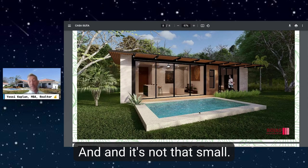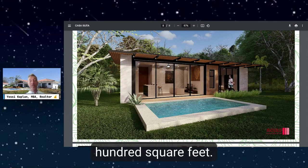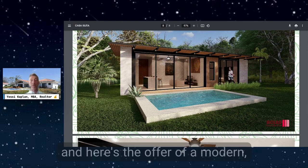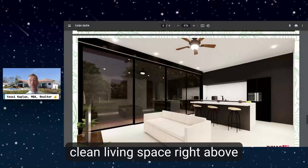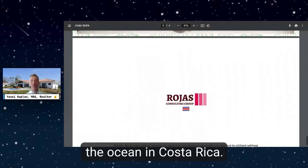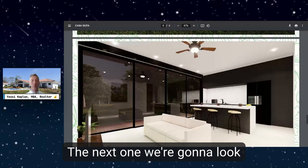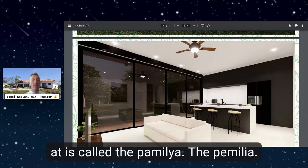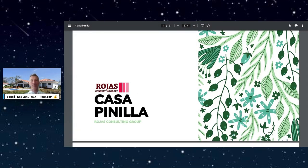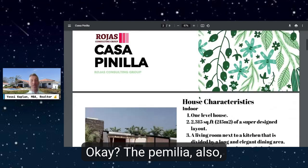And it's not that small. It's just under 1,100 square feet. And it's open to a little pool, lots of outdoor space. And here's the offer of a modern, clean living space right above the ocean in Costa Rica. The next one we're going to look at is called the Pinilla. The Pinilla, okay?